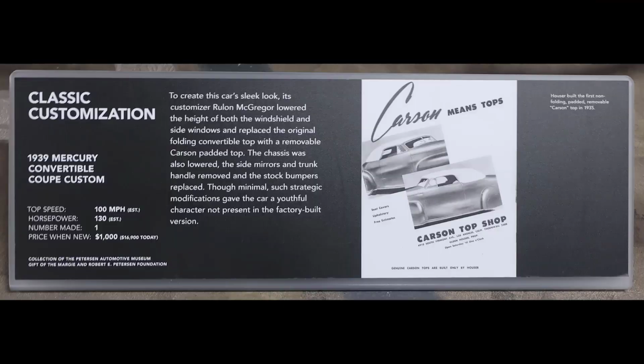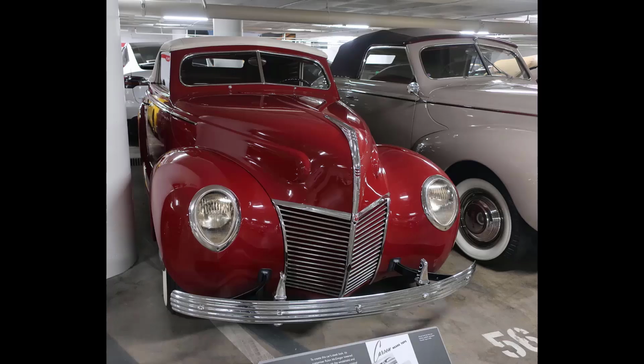A 1939 Mercury convertible coupe custom, and this was customized, doing several things as the signage says. The top was dropped, the fenders were replaced, the door handles and things were removed to make it look clean and pretty and neat and slick. And this is what customizing is all about. I had an AMT model of, I think, this exact year car.